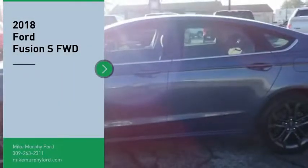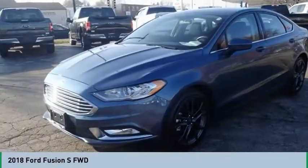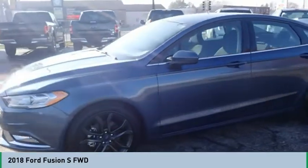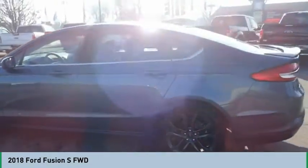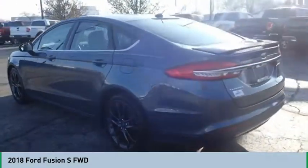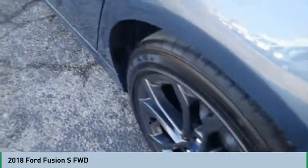We are pleased to show you the 2018 Fusion. You can have both impressive power and great economy in a Fusion. This isn't just a vehicle, it's an experience. So stop in for a test drive today.